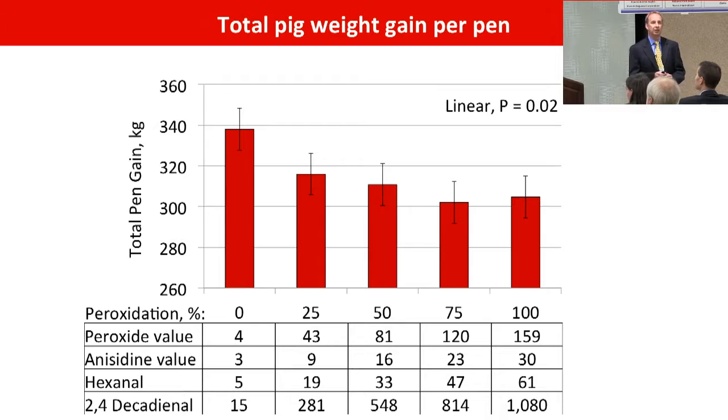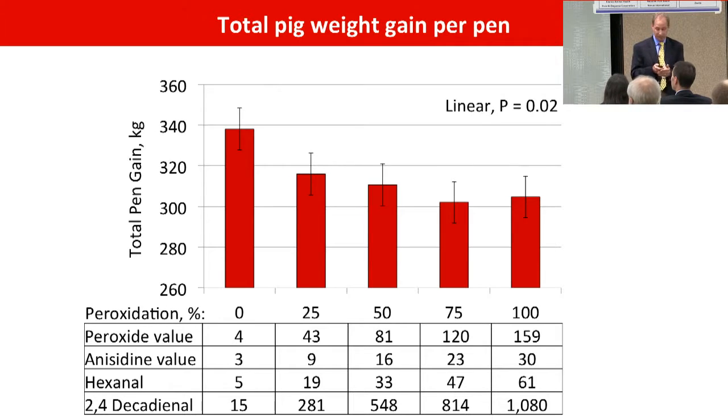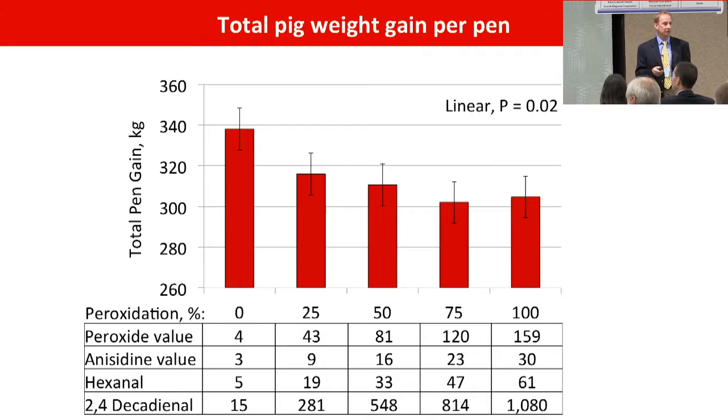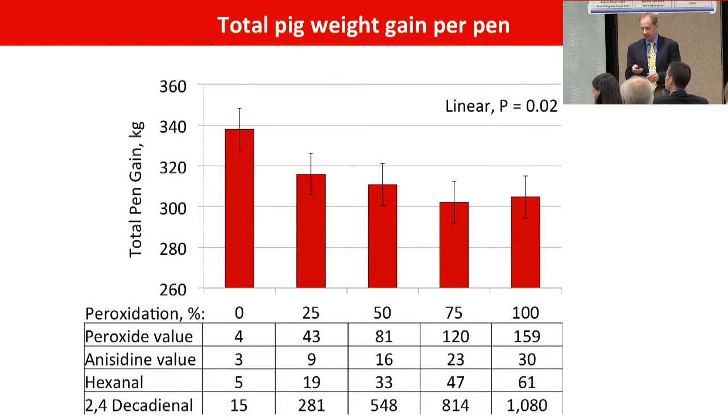So when you take that all into account and you say, okay, I started with a pen of pigs, 22 pens, I know how much weight I started with, now how much weight did I end with? The dead pigs are not really going to count, right? And the ones that are not going to make it to the finisher are not going to count either. So when you do that, you see a linear reduction in the amount of gain per pen that ultimately is going to pay the bills. So as peroxidation progressed, we see a linear reduction in the total pig weight gain per pen.